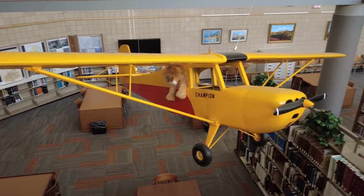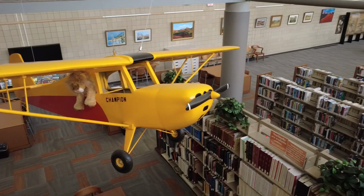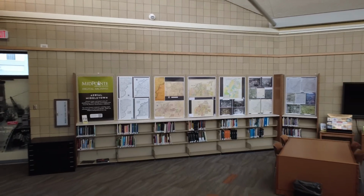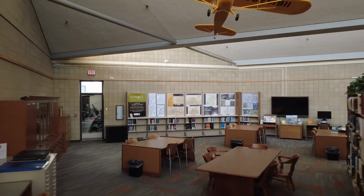The branch is also home to the system's local history and genealogy collection, which offers access to historic items, circulating local history material, rotating exhibits, and microfilm of the Middletown Journal and other Middletown newspapers.